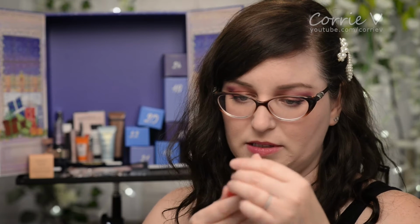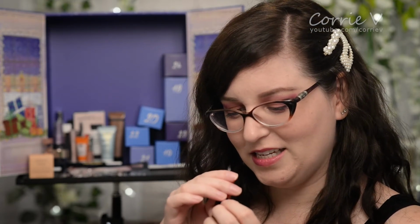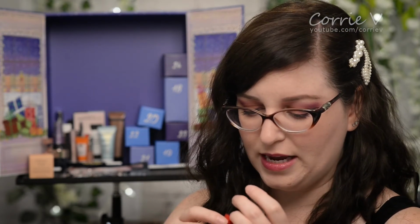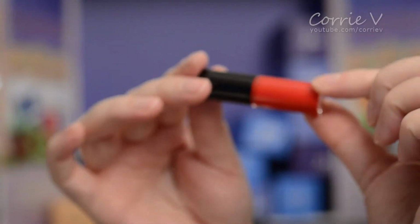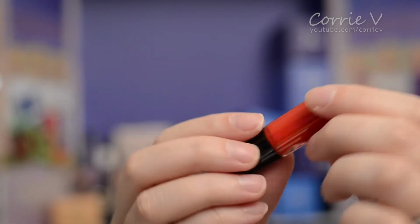Ooh, it's a lipstick. And there's no label or anything on it. This is L'Absolu La Coeur Be Brilliant 134. And is it Lancome that has the rose on it? I don't know. I feel like that's a missed opportunity for branding there. No details at all. I'm just guessing.